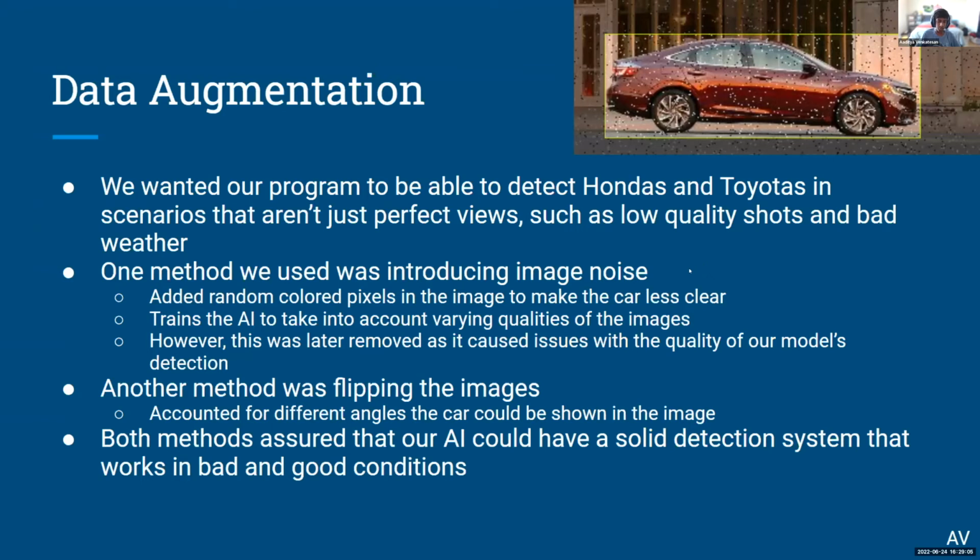Another method we used was flipping the images. As we all know, there's many different ways you can take a photo of a car. It's not going to be in one perspective. So flipping the images allowed us to get different angles on the car. So we could have the AI recognize all sides of the car and figure out what car it is specifically. Both of these methods assured that our AI could have a solid detection system that works in bad and good conditions.